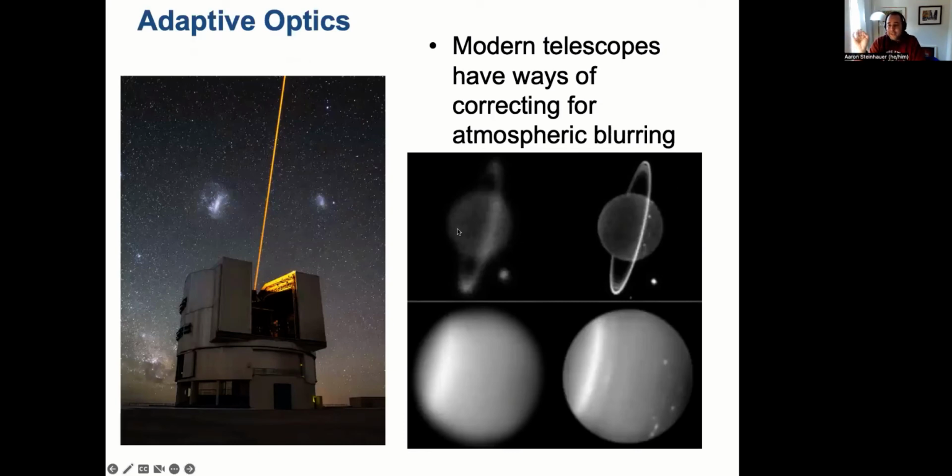Okay, now that was the story in the early 90s. We have come a ways since then, and adaptive optics has changed the way we think about how this can work. It turns out now that if we're clever, you can correct for the blurring effects of the atmosphere. How does this work? Well, here's an example of, I think, the VLT in Chile, again the Very Large Telescope. And what they do is they shine a laser out into space at about the point where they're observing, not right at where they're observing, but right next to it, right?